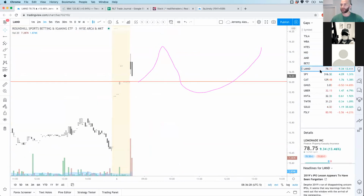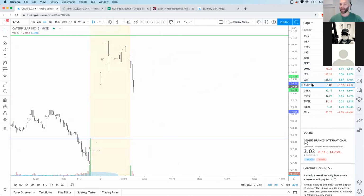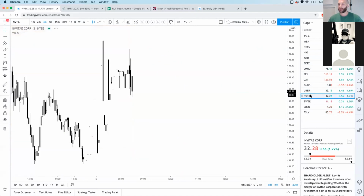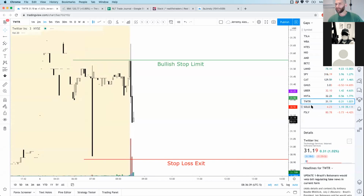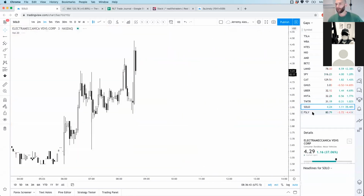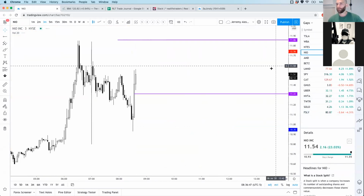Bet's going to keep an eye on this one. Lemonade, going to keep an eye on that one. SPY, going to watch it. Cat, going to watch it. GNUS is just a dumpster fire. Keep an eye on Uber. NVTA we'll see. And then Twitter, I'm watching. Okay, very nice. Solo, going to watch it. Fastly, going to watch it. And again, back over to NIO.